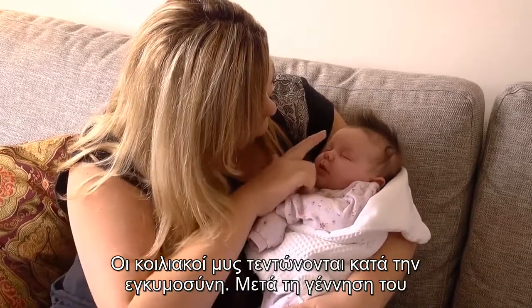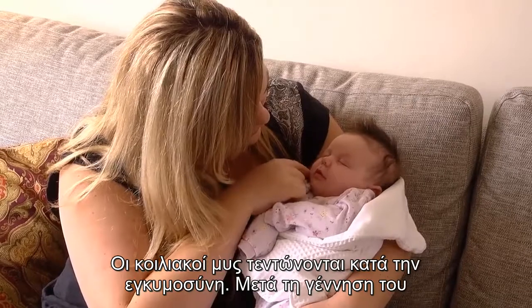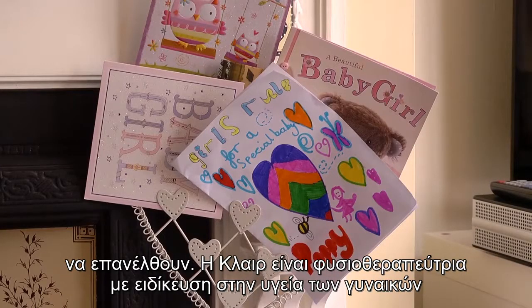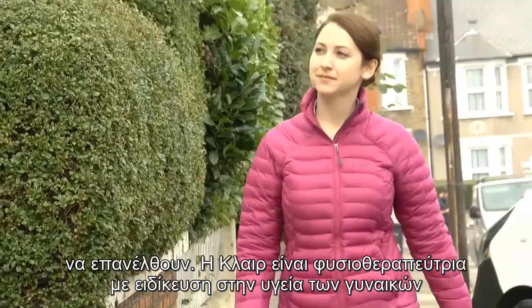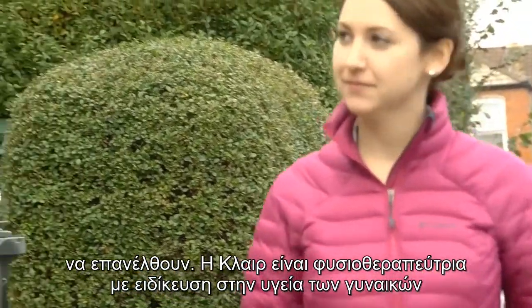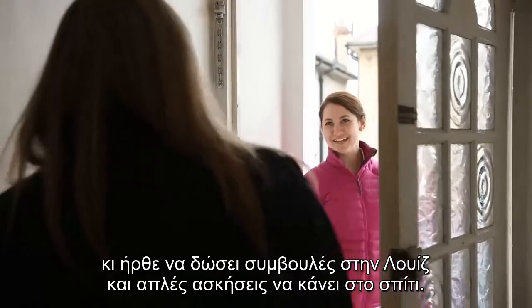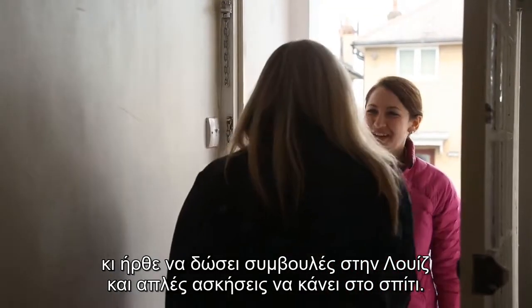Your tummy muscles become stretched during pregnancy. After your baby has arrived, there are some simple steps you can take to help them recover. Claire is a specialist women's health physiotherapist and has come to give new Mum Louise some tips and simple exercises you can do in your own home.